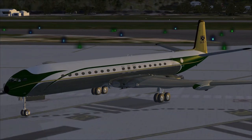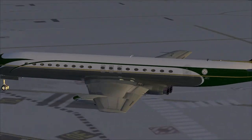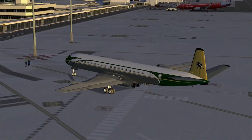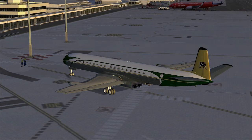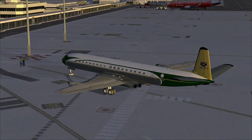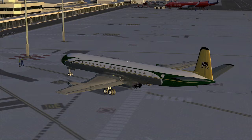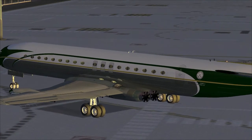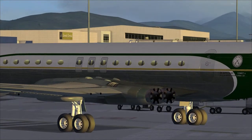There are quite a few animations that have been placed in, as usual from Just Flight. They have a full complement of ground start equipment and air stairs and all that kind of fun stuff as well, all controlled from a switch in the cockpit. The external modelling and textures are incredible, right down to the noise baffles on the actual engines that you can see here.